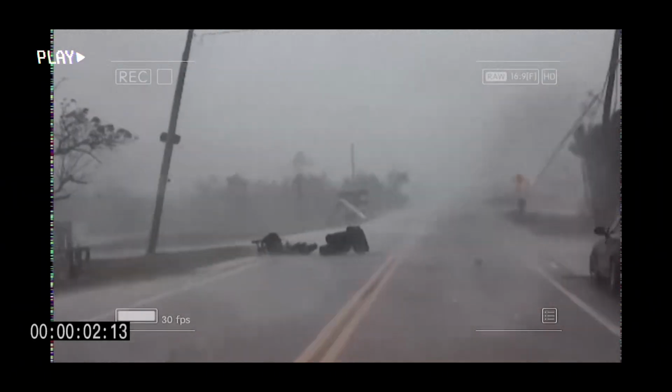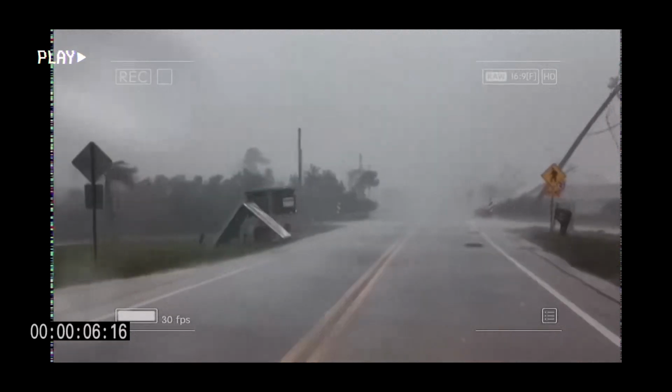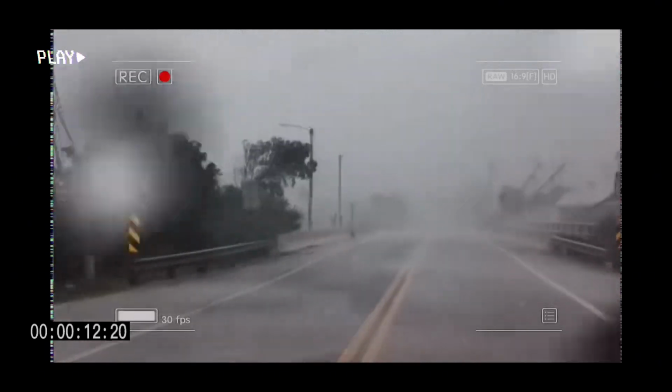Welcome to our comprehensive hurricane update. As we turn our attention to the hurricane that impacted Florida yesterday, it's crucial to grasp the full extent of its power and the implications of its path.